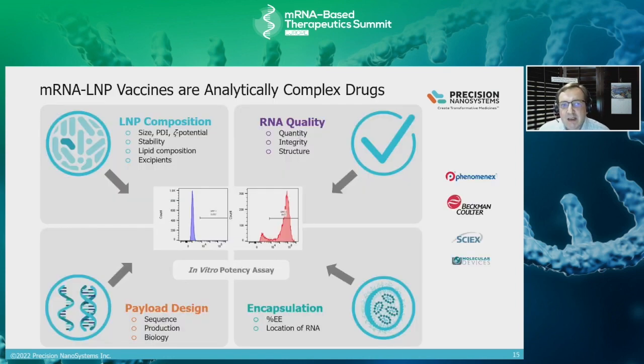Again, mRNA-LNP vaccines are analytically complex drugs. So you need to have the full suite of analytical testing to completely understand what's going on. So the anchor here, as we've seen, is the in vitro potency assay to demonstrate the formulation you're developing and scaling is maintaining its in vitro activity, which is predictive of in vivo performance.